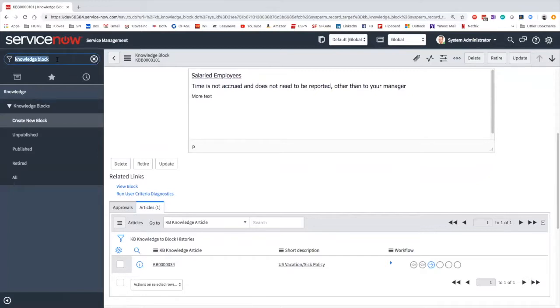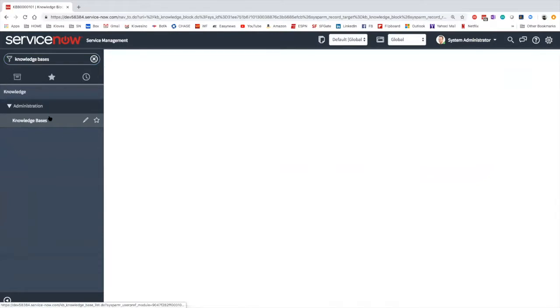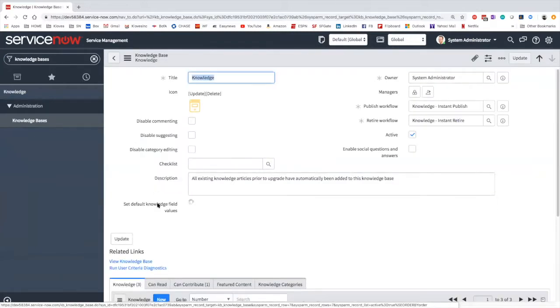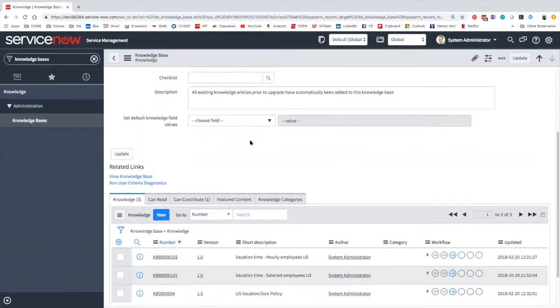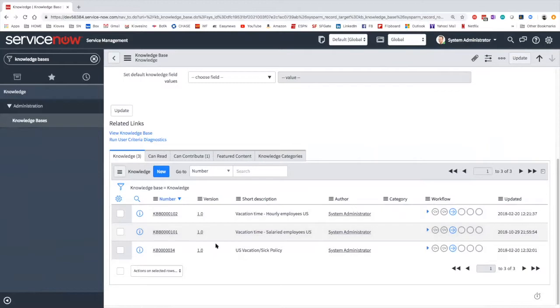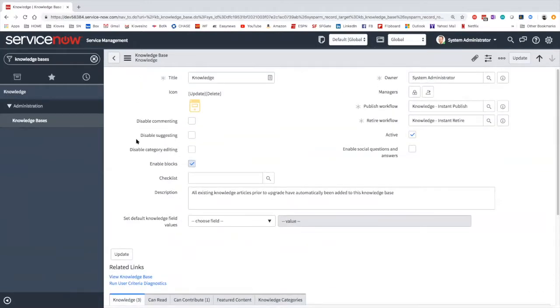In order to activate the knowledge block, you have to add it to your knowledge bases. Not every knowledge base has to use knowledge blocks. So if you wanted to use knowledge blocks in your specific knowledge base, you have to enable it via the knowledge base configuration. As you see here, knowledge blocks is enabled and it is read-only. The reason it's read-only and you can't uncheck it is because you have knowledge articles in this knowledge base that are utilizing knowledge blocks. So you would have to remove all the knowledge blocks from your articles before you can uncheck this enable knowledge block.